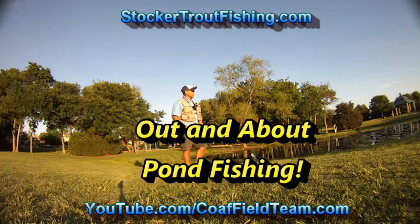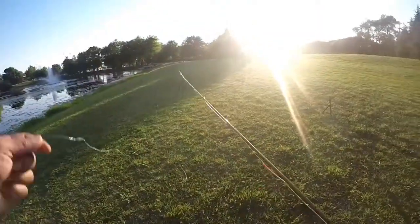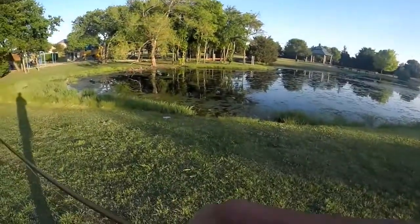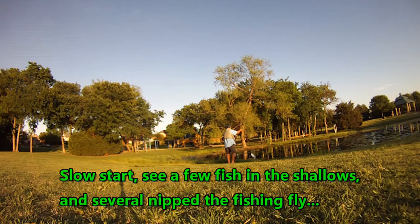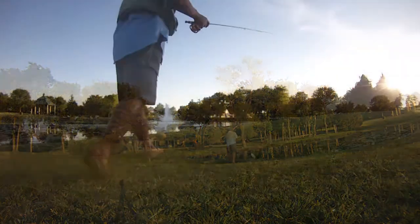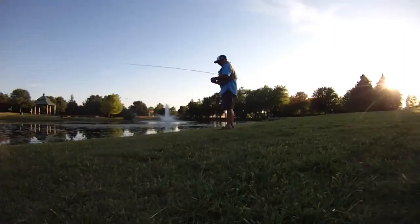Okay, we're here at Kroger Park. We can see that the water looks pretty clobbered with a lot of algae, but we've got the white grasshopper. We're going to see if we can work these pockets and maybe get something. All right, very clobbered. We see one clear spot that we may try here in a little bit, but before we go there, see if we can work a few pockets.